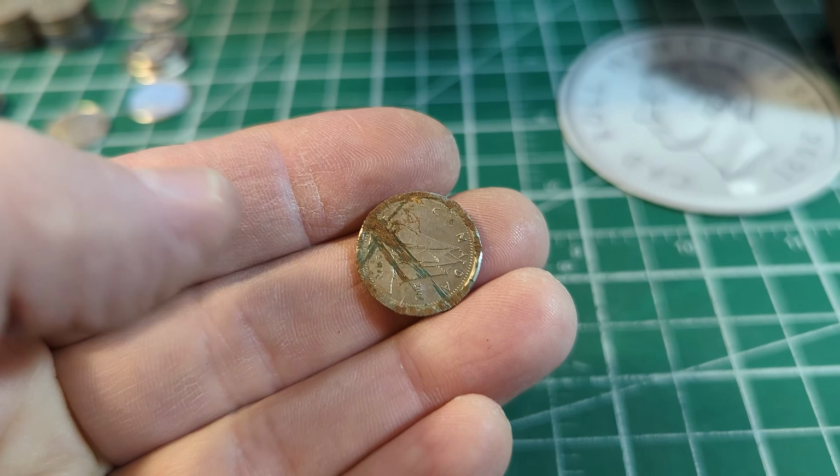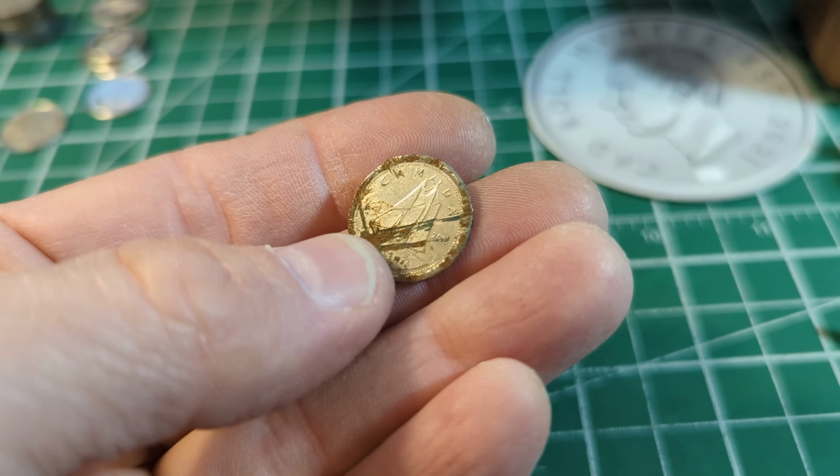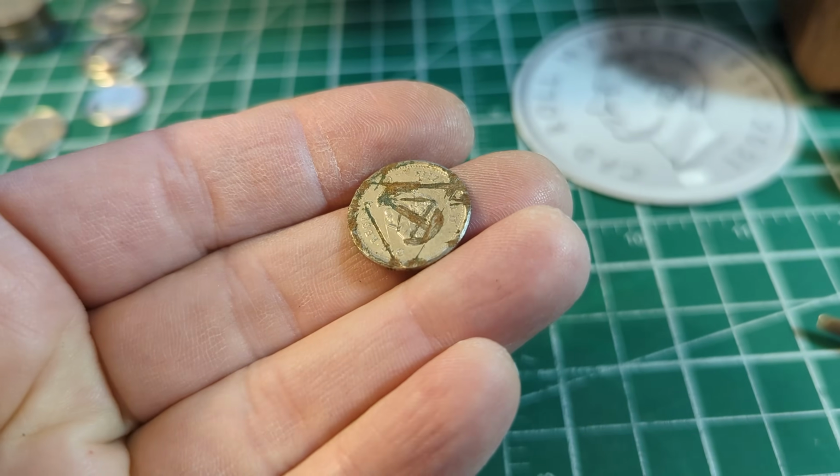Roll number 18, and this guy has seen better days, absolutely. It is in terrible condition. It has definitely been abused, but you can see that rusty steel under that very thin nickel coating.